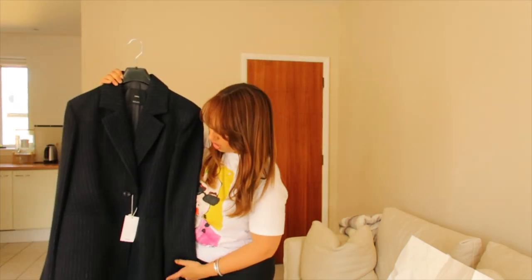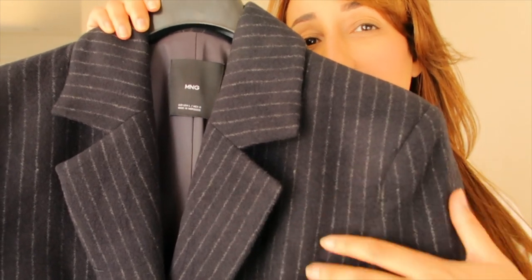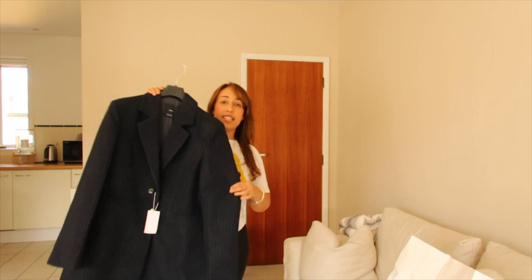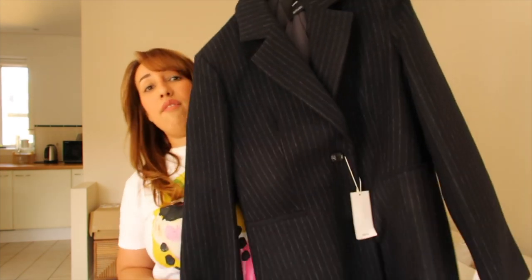So this is just a long wool coat. Why did I get this one? Because it has these light grey stripes and it looks extremely chic. These tailored pieces are a must-have in your wardrobe, because they elevate any outfit. And it looks blue to me. It is blue, it is navy blue.